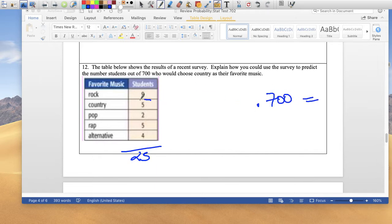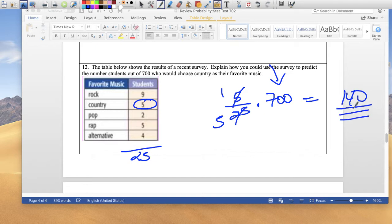So how many people like country music? 5 students out of the 25 polled like country music. So 5 out of 25. If you like to choose 1 over 5, that's fine too. And if you multiply that across, you're going to get 700 divided by 5, which is going to give us 140 students. So if we use this survey and apply it here, we can predict that 140 students would like country music.